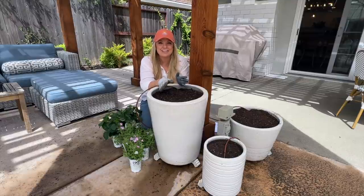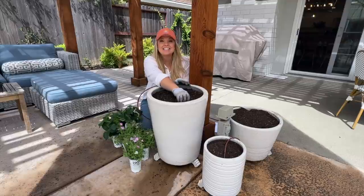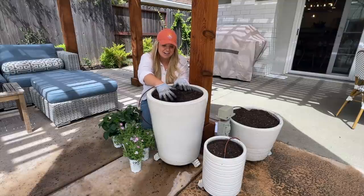So I just wanted to tell you guys that if you see that it looks all clean and nice, it's not how it really is. It gets a lot dirtier than it looks. Okay, so let's get started with the planting, and it's very exciting.